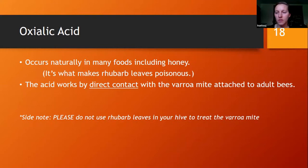Does that answer that question? Okay, another one. With Formic Pro, is treatment dosed per hive or per box? When you say hive dosage, you know, that is a good question. Oh, it says my internet connection is unstable. Can you guys still hear me? Yep, you're good. Yes, we got you.